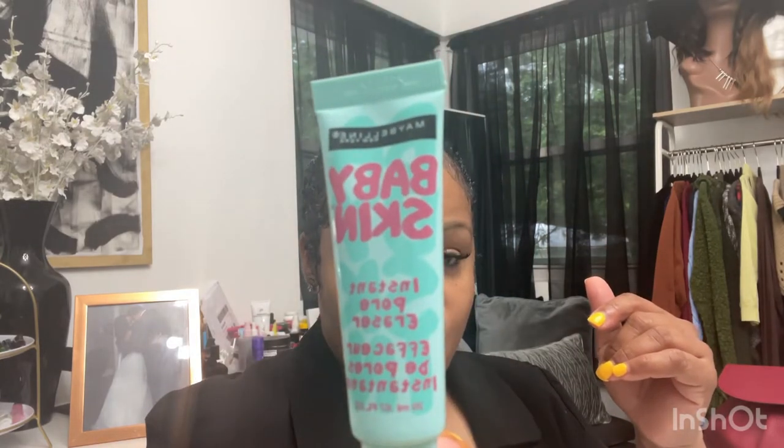This baby skin face pore grazer. I think it's called pore. Yeah, pore grazer. I thought it was saying something else. Okay. This baby skin pore grazer is just a wonder, you guys. So I always start off with this, and you only need a little bit, just a little dab for your entire face. Okay, so we're gonna do that.